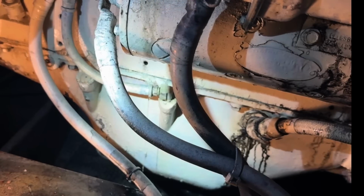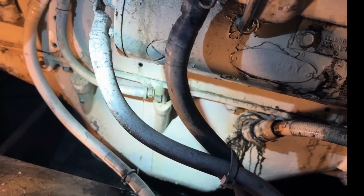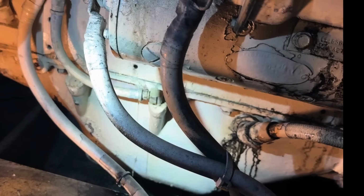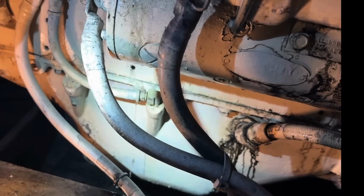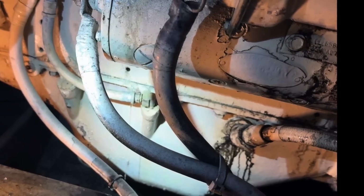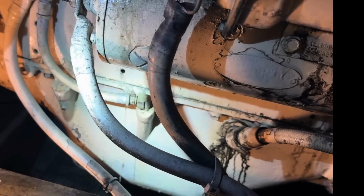Well, the next thing, if this was a bus, that I would do is I'd drop the oil pan and inspect the bottom end on it. With the coolant going through there, we need to make sure we didn't destroy bearings or damage the crankshaft, because the 92 series do not like water in the coolant in the oil at all. But the way this engine sits down in this hole, that's not possible right now.